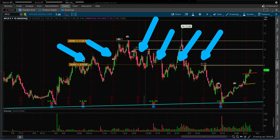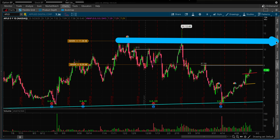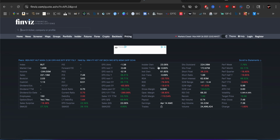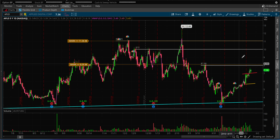At the same time, the reason why I was talking on previous videos that above $10-11 levels it would get really bullish is the short interest, right? It is 36% of the float, which is 172 million shares total, and 36% of that is short. We'll take a look at the daily short volume as well. But again, this is a $1.6 billion company, okay? So it's a small cap for sure.